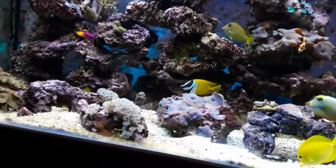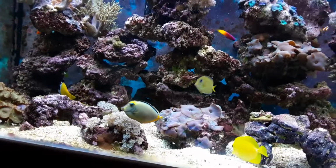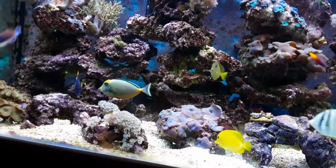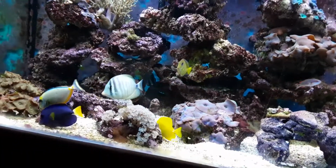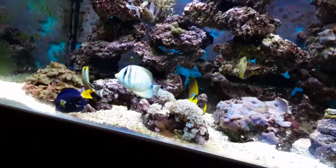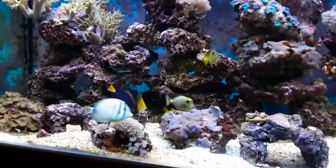And what I did with him was that I fed him in the quarantine tank. I bulked him up, so he was eating right and everything else. So for the first initial few days of aggression, he would be able to defend himself.